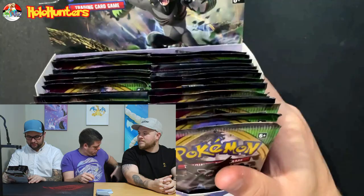The packs are so new that we actually don't even know some of the values on them, which is kind of exciting. Probably won't even find the values on them yet. No, unfortunately not. So we'll give them a dump and we'll give them a shake up. Absolutely, and we'll get going.